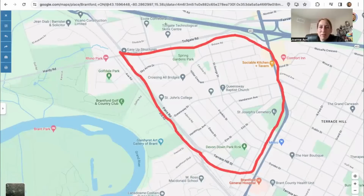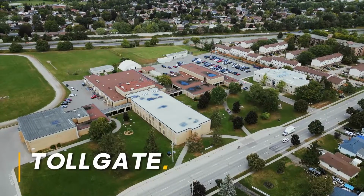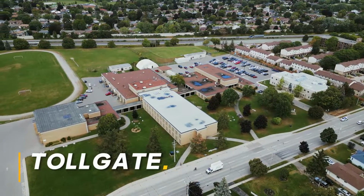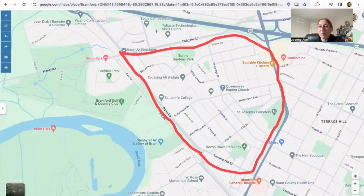And then this is a bit unique. You've got Tollgate Technical Skills Center. So this is for the high school kids so they can learn the trades. And then they also have some adult programming as well, which is nice if you want to get more education.